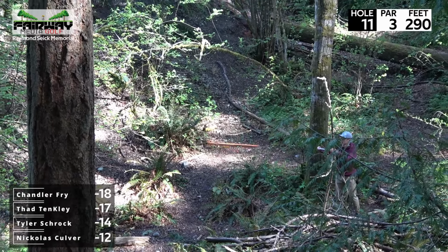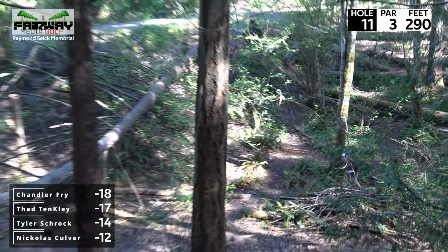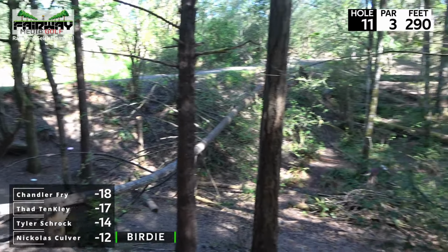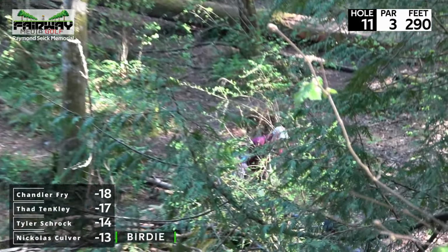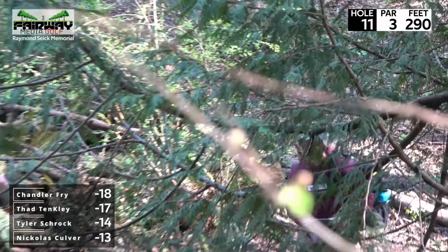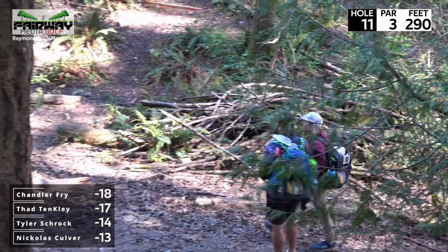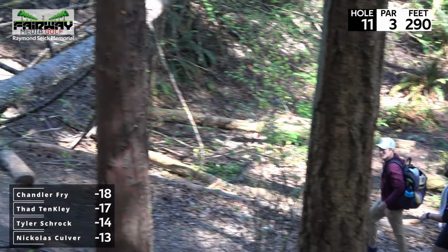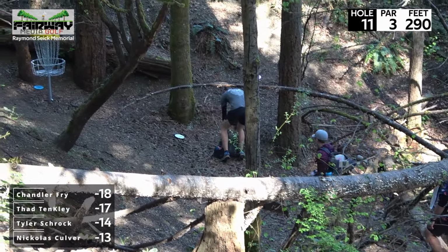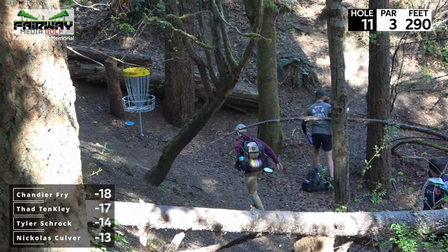So Nickolas does have some work, as we saw with a couple players in round one. If you get caught short, this second shot is very tricky. Wow, and he makes that one from over the branch, 50-plus feet with a bunch of obstruction there. That's one that makes you smile. It's a great putt, over the log, over some branches. Didn't matter. What a great putt from way outside.